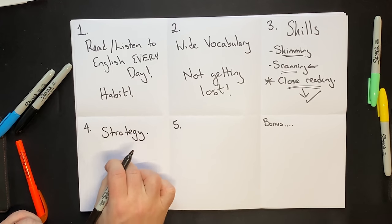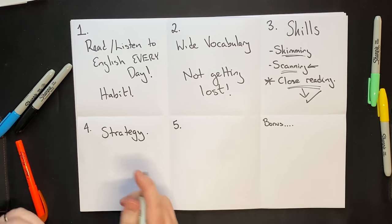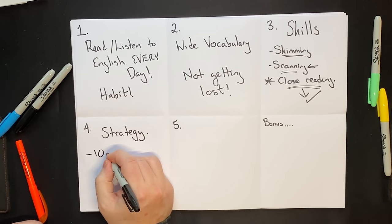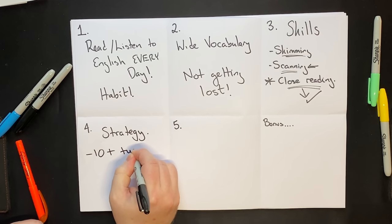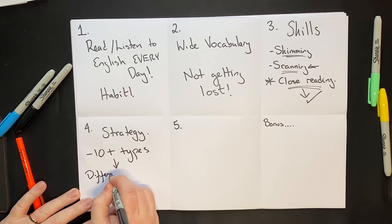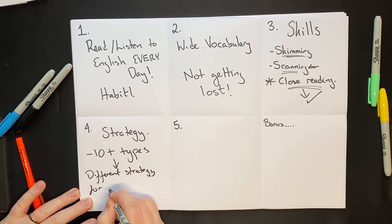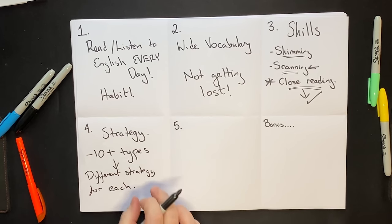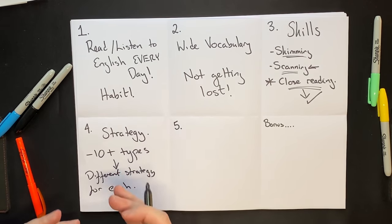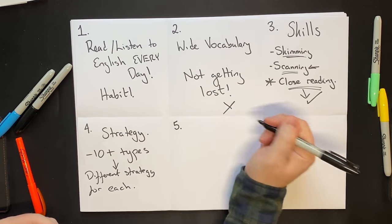So there are more than 10 different types of IELTS reading question. So there are 10 or more types, and band 9 students have a different strategy for each. If you are trying to apply the same strategy to 10 different types of questions, you're going to get lost. You're going to waste time and you're going to get lots of incorrect answers.